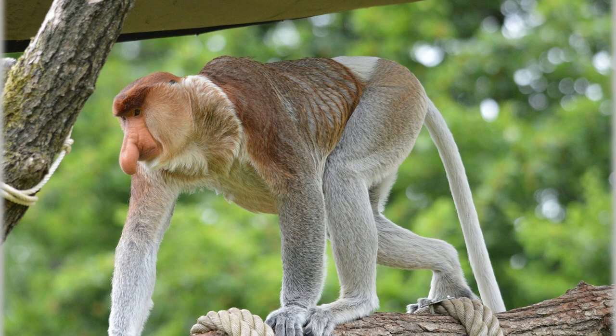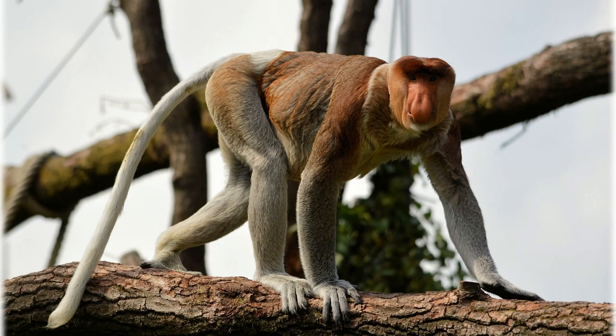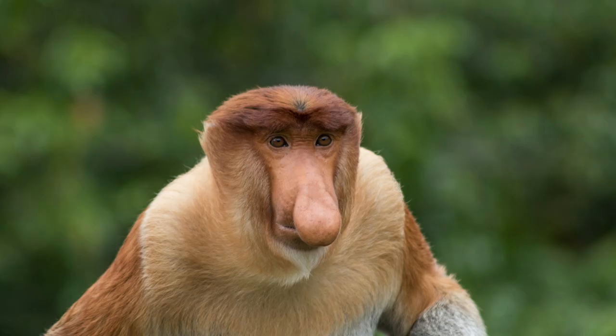In conclusion, the proboscis monkey is a captivating and unusual primate species with distinctive physical features and social behaviors. As they face increasing threats from habitat loss and human activities, concerted conservation efforts are essential to preserve these fascinating monkeys and the ecosystems they inhabit.